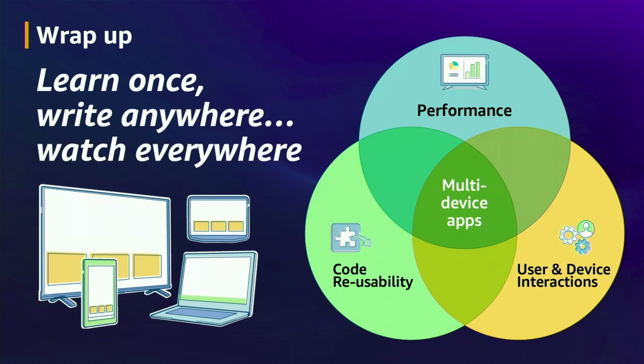So, to wrap up, whether you're building for multiple devices or not, make sure you consider these three factors: performance, scalability, and handling those various user and device interactions. But if you are building for multiple devices, using React Native will have you feeling like the F1 driver, accelerating your development. I know that's cheesy, just bear with me.